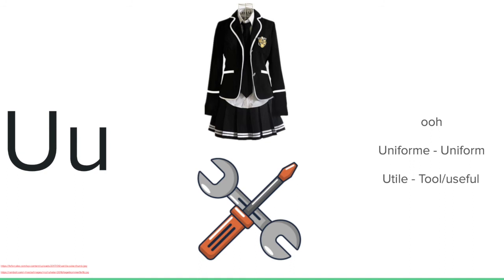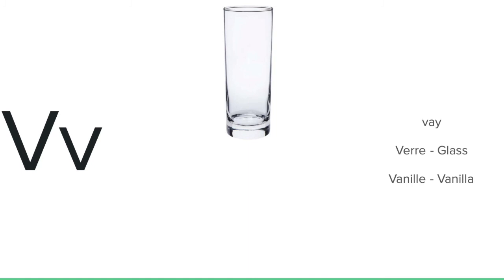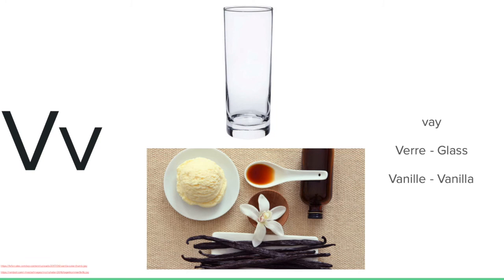Next, we have V. Verre, which means glass. Or vanille, which means vanilla. Practice saying it with me. V. Verre. Vanille.